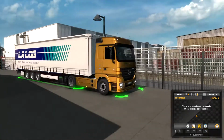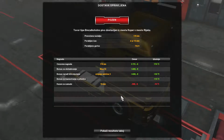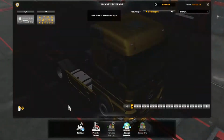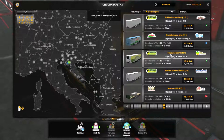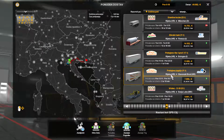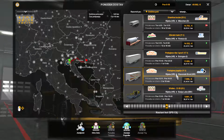Let's unlock our slots. We are late, I don't know why. 90 minutes. 4,000 euros, not bad. And now we can check what we have from Rijeka going out: Arad, Firenze, München, Bologna, Slavonski Brod, again Banja Luka and Maribor. We can go to Slavonski Brod.